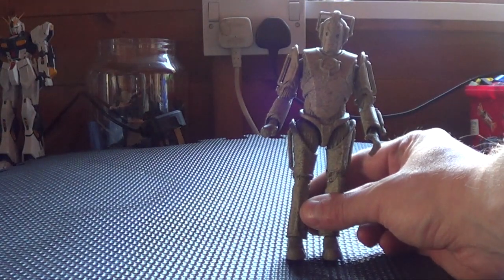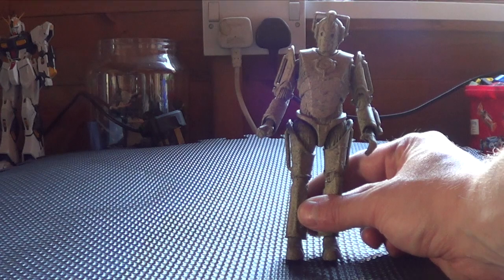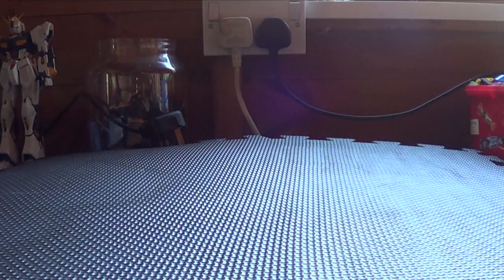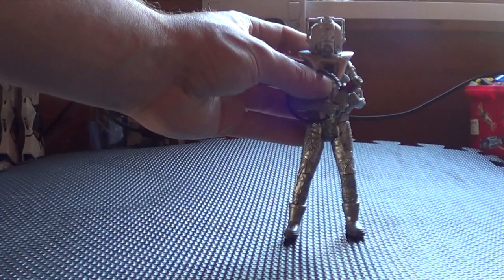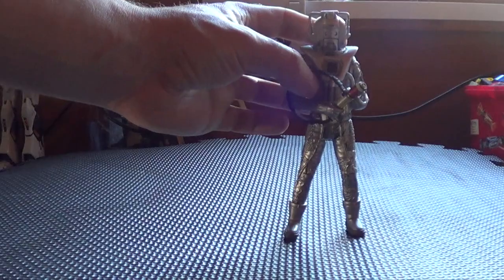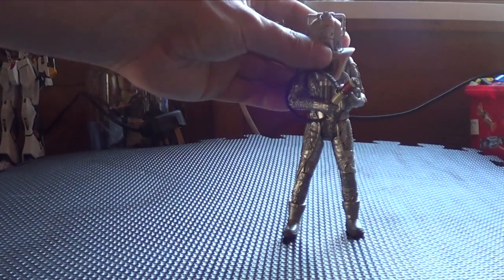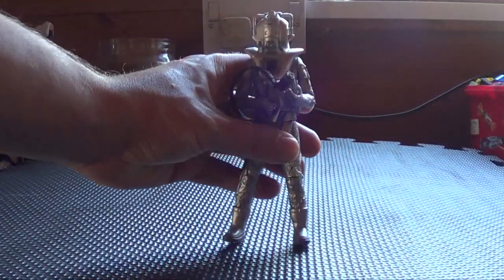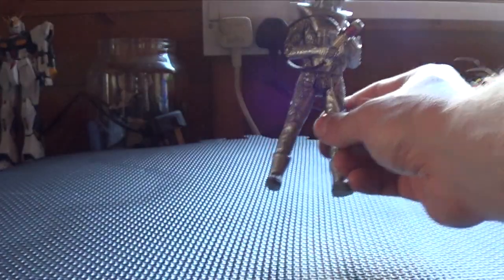Underhenge Cyberman. He's basically just going in the collection, I think he was about £4, so not bad. Earthshock Cyberman. Love these guys. Basically trying to army build these, but I'm not paying 25. I paid like 8 for him. He's cool.